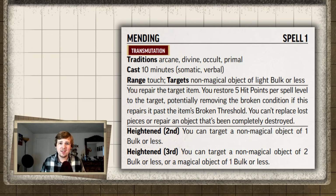It's a really cool spell, and as you heighten it, you can also target bigger and bigger bulk items, as well as restore an additional 5 hit points. So really, really decent spell. It's obviously not as powerful as just healing someone directly, but a broken shield is useless. So if you can just raise it back up over that broken threshold of hit points, then good stuff, man.